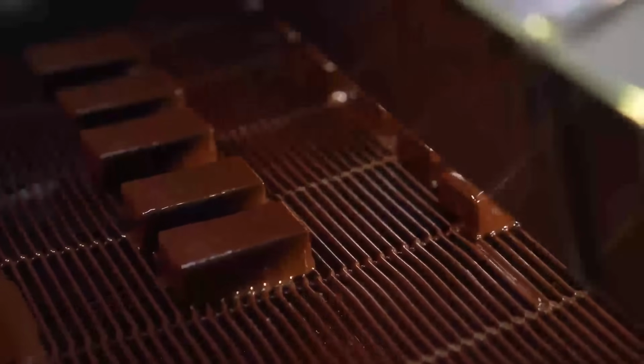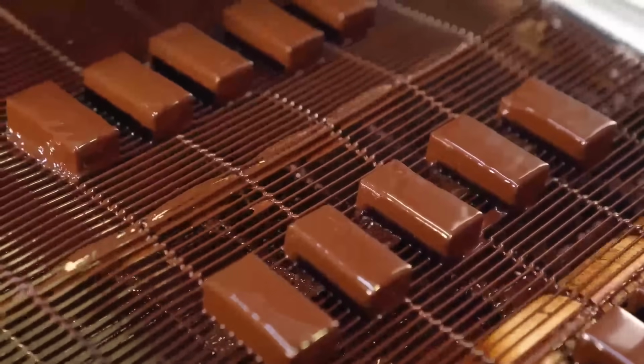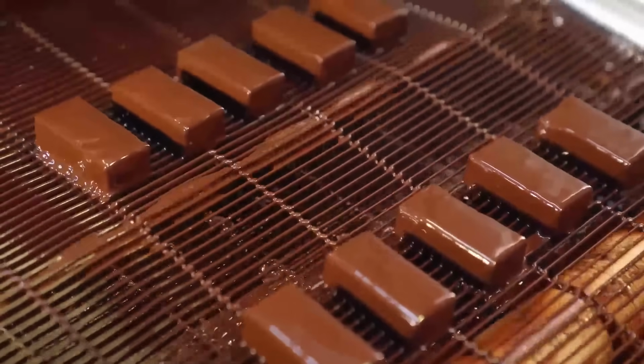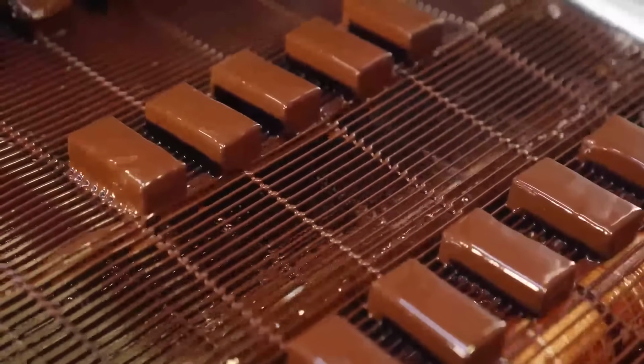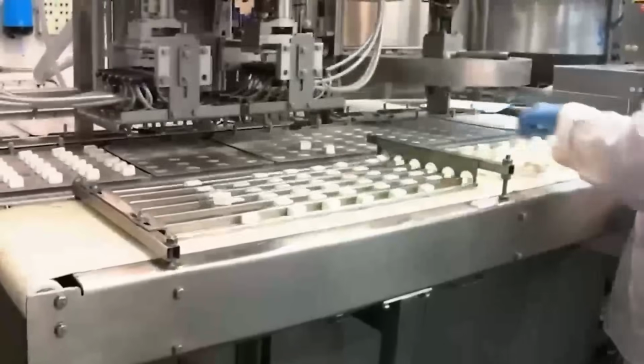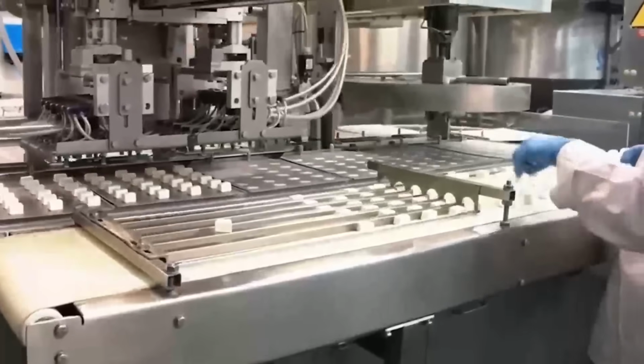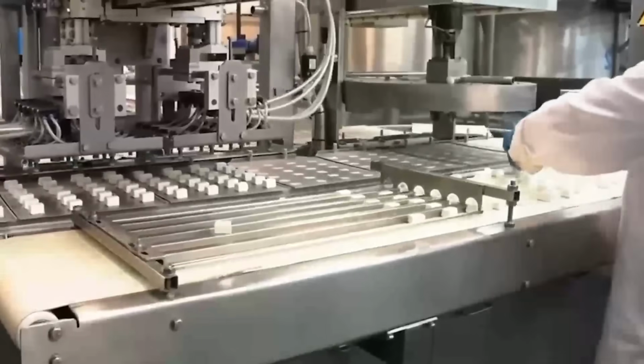If a defect is detected, such as an air bubble on the surface, a chocolate smear, or a misaligned almond, the bar is automatically rejected using a quick puff of compressed air that directs it off the main conveyor into a designated collection tray. Rejected bars are recorded and analyzed in quality control logs to monitor trends and flag any upstream issues in real time, like syrup inconsistencies or almond placement variances.